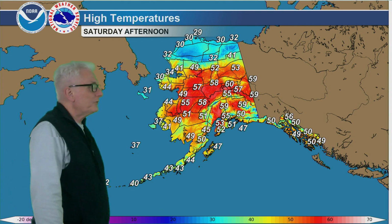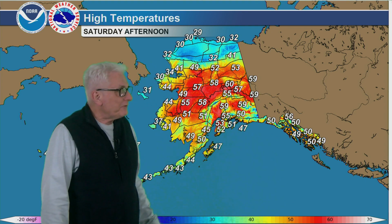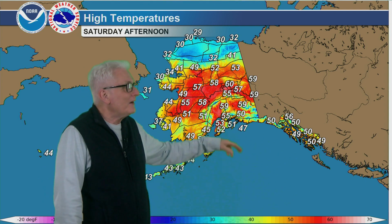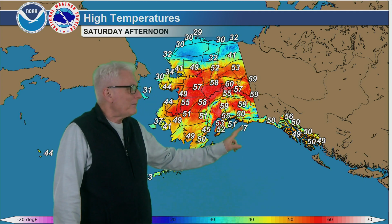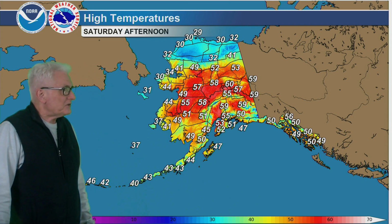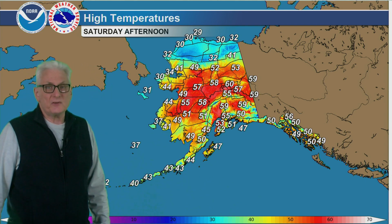And then the highs for Saturday afternoon, upper 40s to lower 50s for the southeast coast with more clouds and rain moving in there, and mostly in the 50s over all of interior Alaska. Sixty-degree weather is getting pretty hard to come by here, although around Fairbanks pushing 60, and maybe in the Copper River Basin, eastern interior, but really not all that warm, and 40s to upper 30s as you head out toward the Bering Strait coast, and in the upper 20s to mid 30s for the Arctic coast.